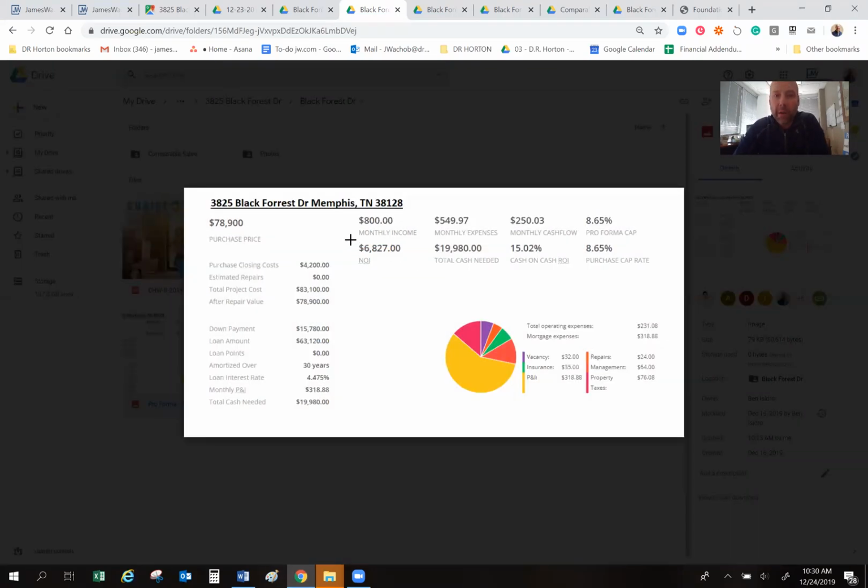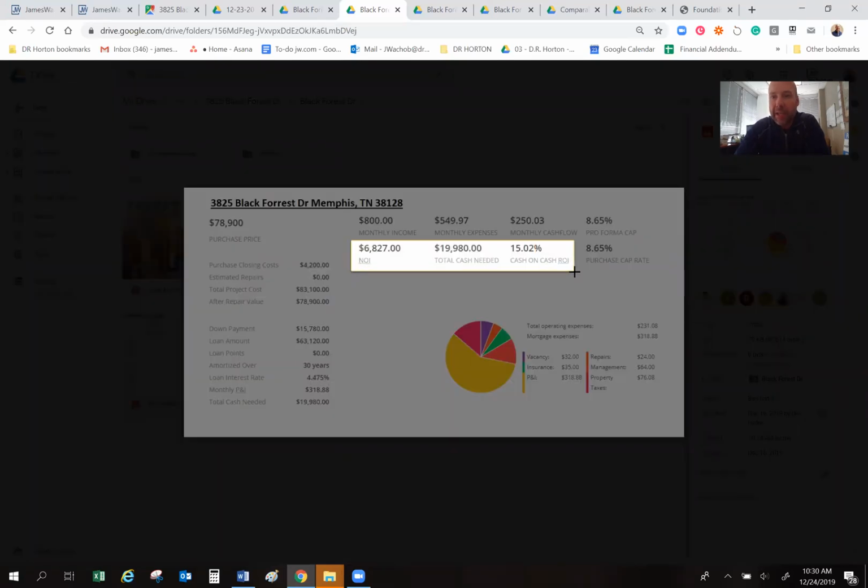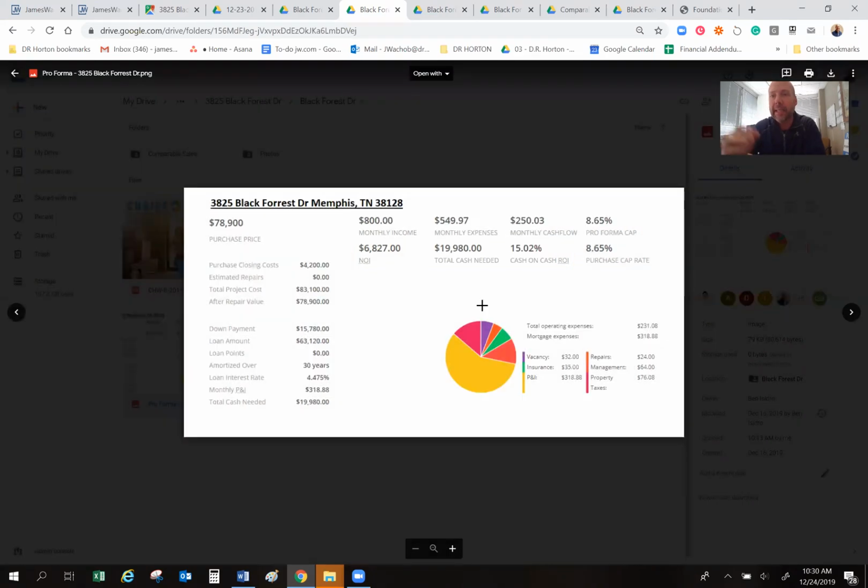If we take that small number, $6,800, divide it into the cash needed out of hand, $20,000, that's going to give us our cash-on-cash return of 15%. So a 15% cash-on-cash return on a house that's been renovated this fully, it's almost extinct nationwide. I've got buddies doing what I do in all the major markets: Kansas City, Jacksonville, Florida, Birmingham, Alabama, Indianapolis, and they're saying, James, how are y'all providing 15% cash-on-cash returns in this market? Memphis is one of the few places that you can enter at this low of a price and then see that type of return year over year.